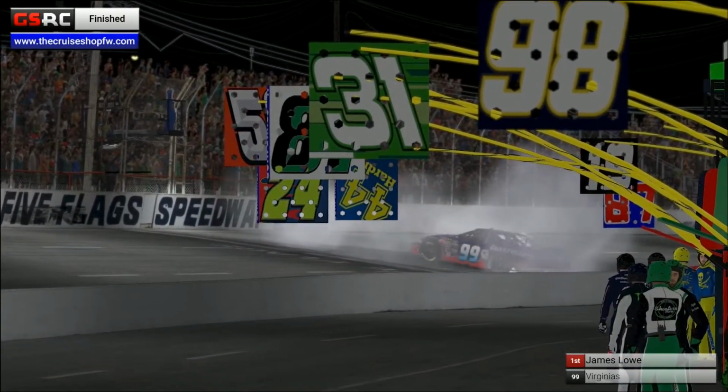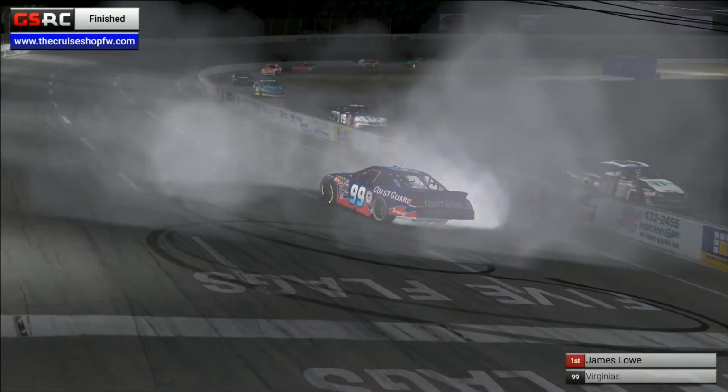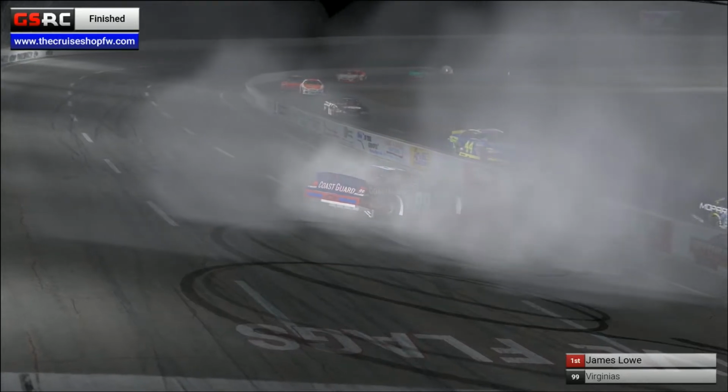Only 12 drivers on the lead lap, but we're going to take a quick break here among the fireworks and the celebratory donuts. We'll come back with the unofficial results as well as driver interviews, so stick around.